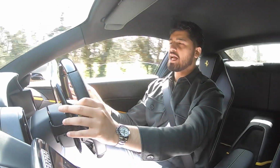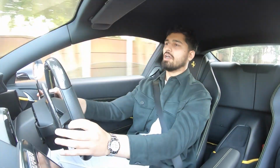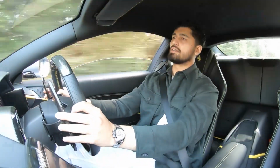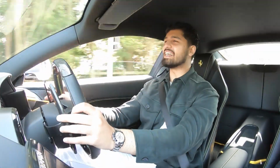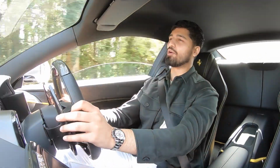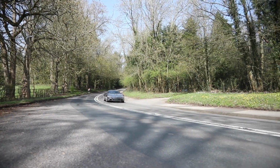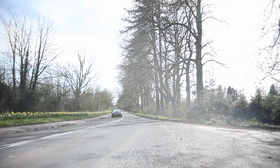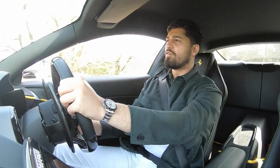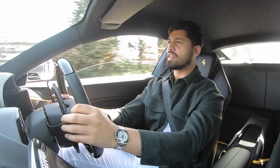So you can actually tell from the way the power is delivered how much turbo assistance there is. It actually feels a little bit like a Porsche 911 Turbo S. So it revs to about 7,500 RPM before it's time to shift gears.